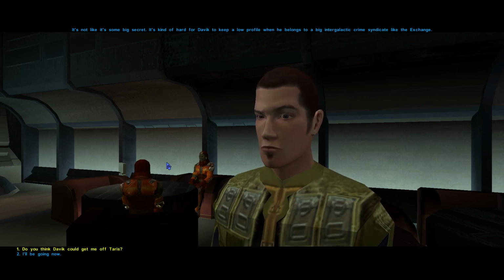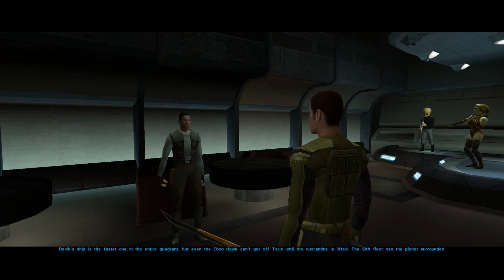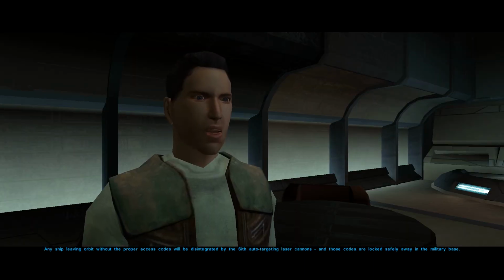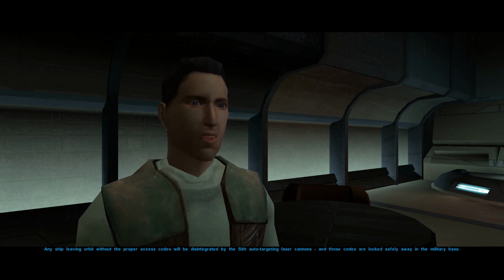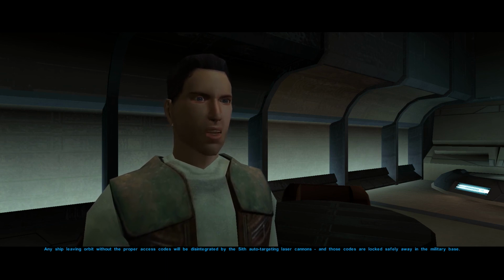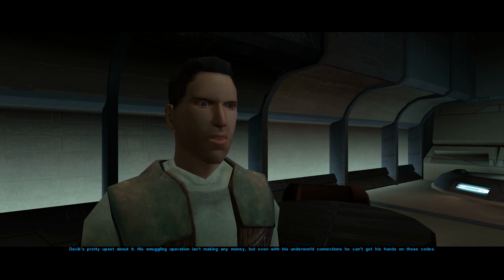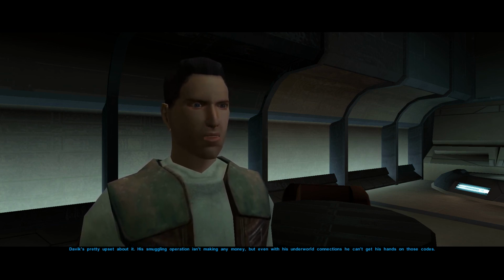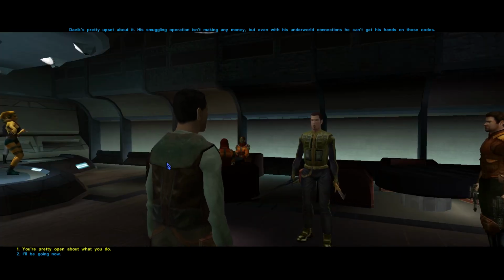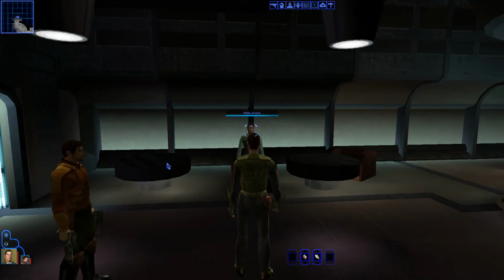Do you think Davik could get me off Taris? Davik's ship is the fastest one in the entire quadrant. But even the Ebon Hawk can't get off Taris until the quarantine is lifted. The Sith fleet has the planet surrounded. Any ship leaving orbit without proper access codes will be disintegrated by the Sith auto-targeting laser cannons. And those codes are locked safely away in the military base. Davik's pretty upset about it. His smuggling operation isn't making any money. But even with his underworld connections, he can't get his hands on those codes. Fine by me. That means I get to go back to enjoying the dancing girls.